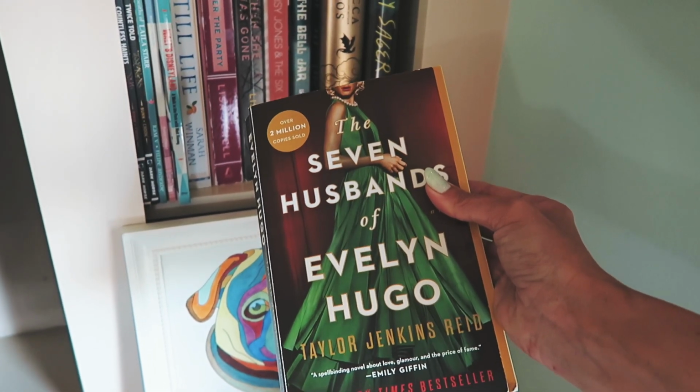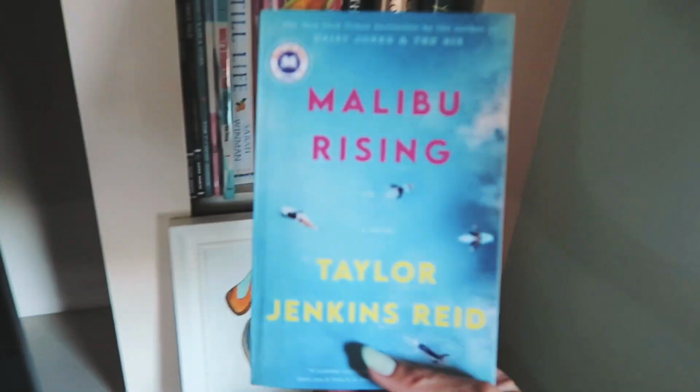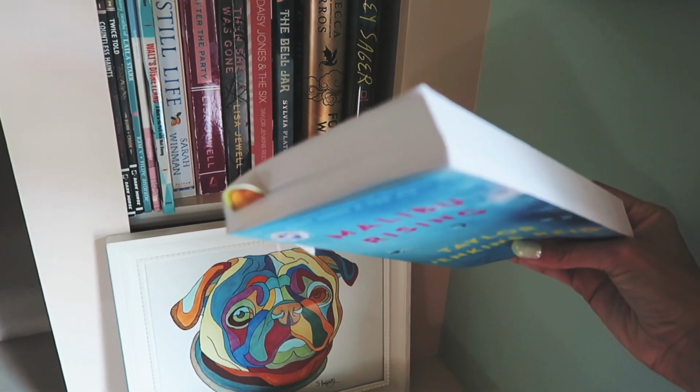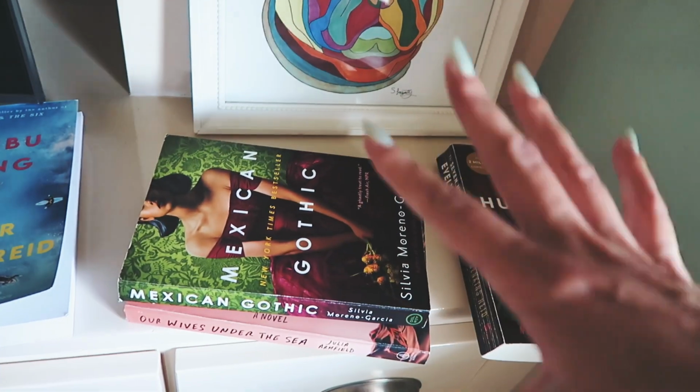So I wanted to pick up some other Taylor Jenkins Reid books. That is what inspired me to grab Malibu Rising. This is what I'm currently reading. I'm pretty deep in. I'm very much enjoying it. Really fun summer read. Sorry, I'm bouncing between things that I've finished and my TBR, which is making this very complicated.